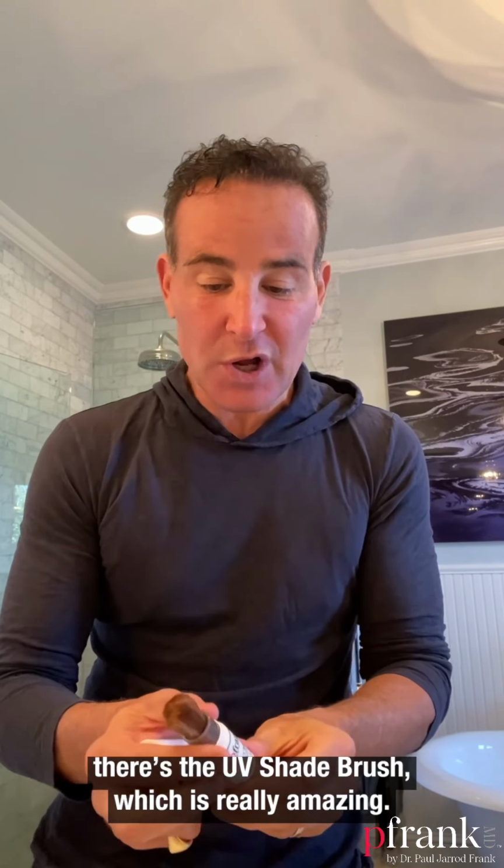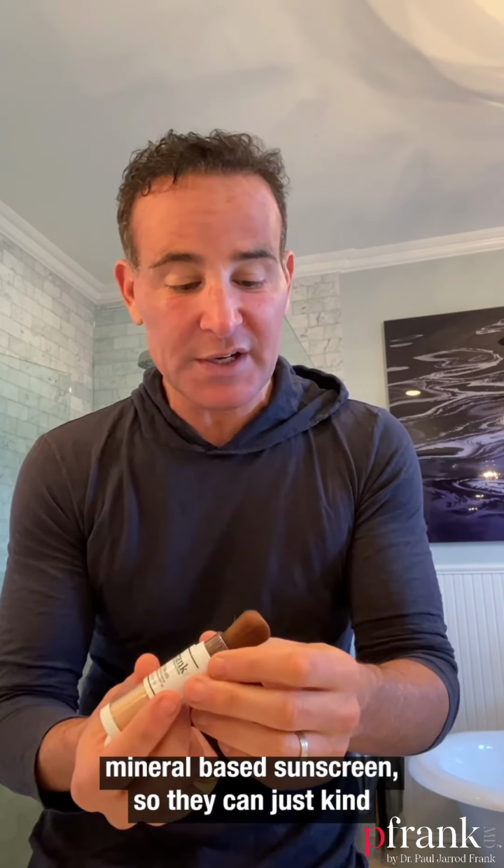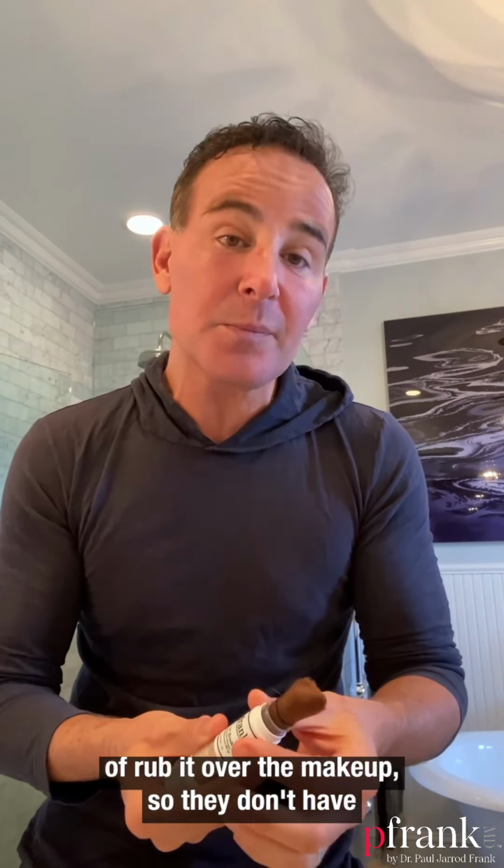Now, for people who do like to wear makeup and don't want to take it off and keep reapplying, there's the UV shade brush, which is really amazing. It's almost like a makeup touch-up with the mineral-based sunscreen. So they could just rub it over the makeup so they don't have to completely wash off and reapply.